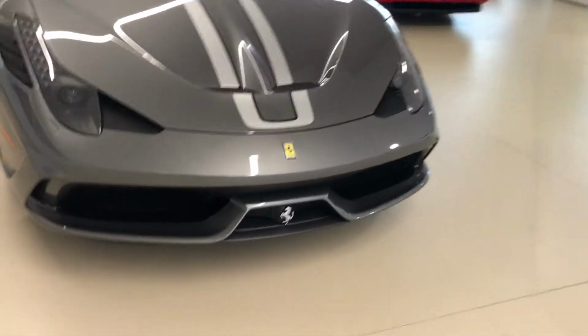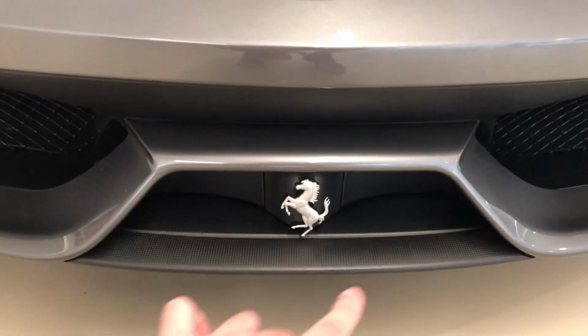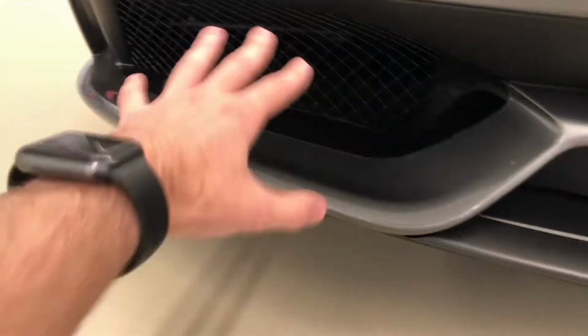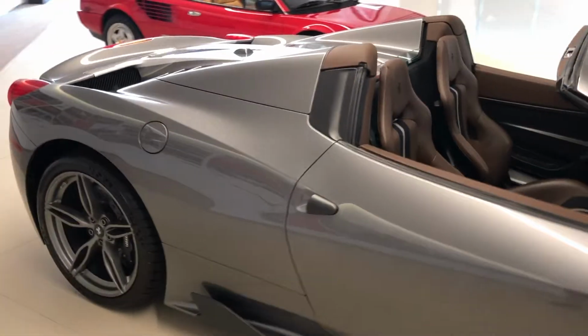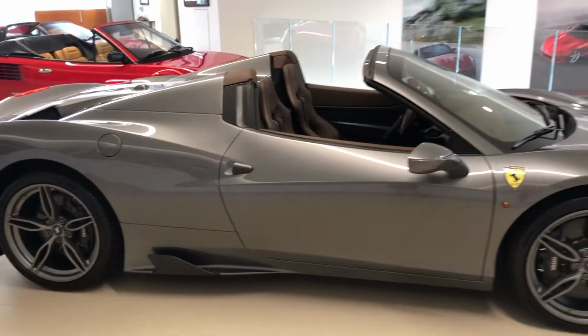Same thing with the front. The front's a little different with this little piece right here. That signifies Speciale. And then we have all these air ducts where it's forcing air in, these active flaps right there. Again, everything's forcing air in, not only to cool the engine, but to keep the car on the ground.